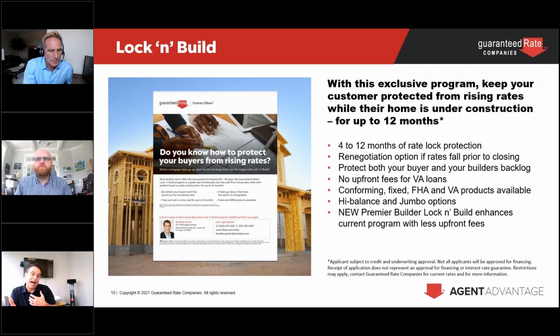So that's a nice feature. Your buyer knows, okay, this is going to cost me a little bit of money, not a lot, but at least I know I'm protected if rates go through the roof. If they don't and they go way down, I've got a chance to get a better rate.